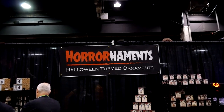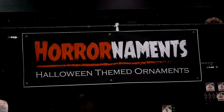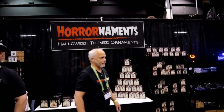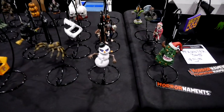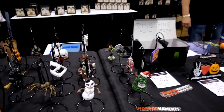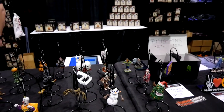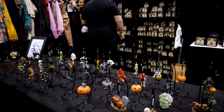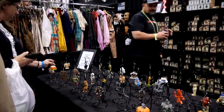I got one of these already. This is cool to see them more because I was looking for them at the last HorrorCon. Yeah. And they didn't have them. So this is cool. This is the one I got. I already got the snowman one. Yeah, that's pretty cool. Ornaments. Yeah, you got Bigfoot right over there.